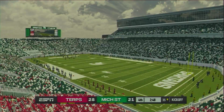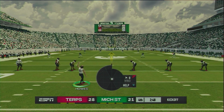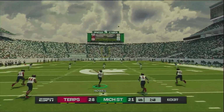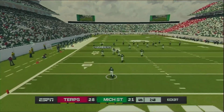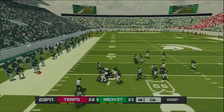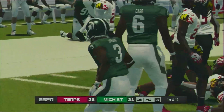Boy, this offense right now is just being physical, really controlling the line of scrimmage, and it's opening up some nice big lanes for the running backs. Maryland is ready to kick it away. He's to the 20. Tackle made at the 28. The finish line's in sight. Let's see who wants this one more.